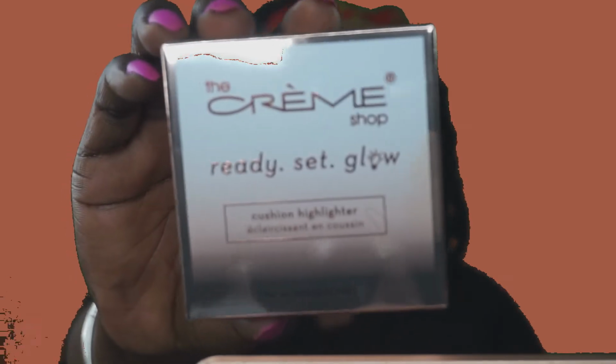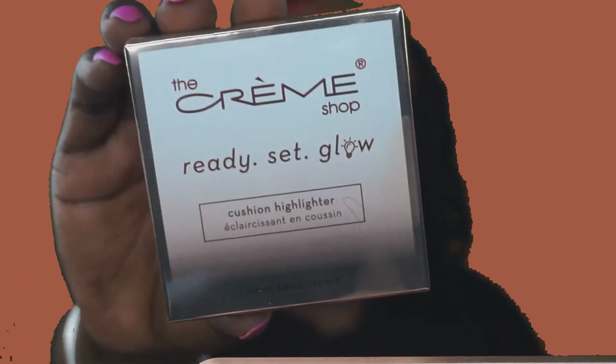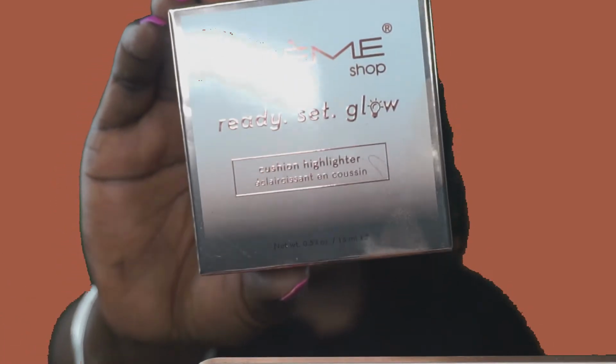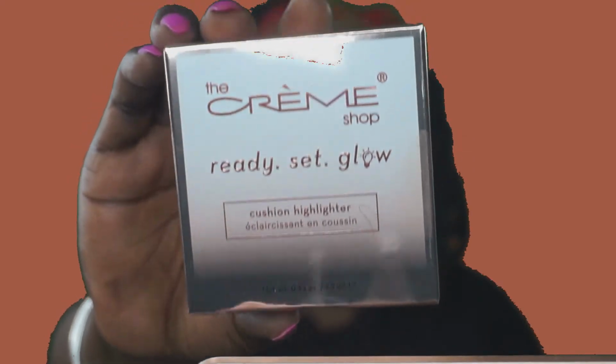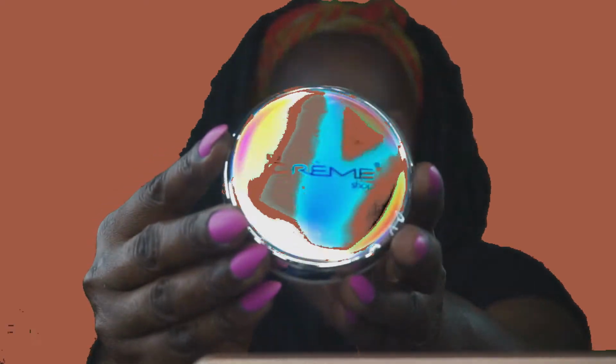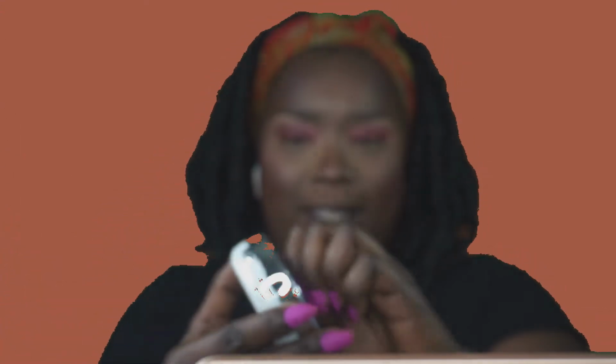Okay, so the next and last product we are going to use from this box is the Cream Shop Ready Set Glow Cushion Highlighter. This cushion highlighter is a luscious hydrating formula that gives skin a beautiful and ethereal glow. Retails for 20 bucks. So I'm guessing if it says cushion, it's not like loose, right? This is so pretty. Girl, that's pretty.